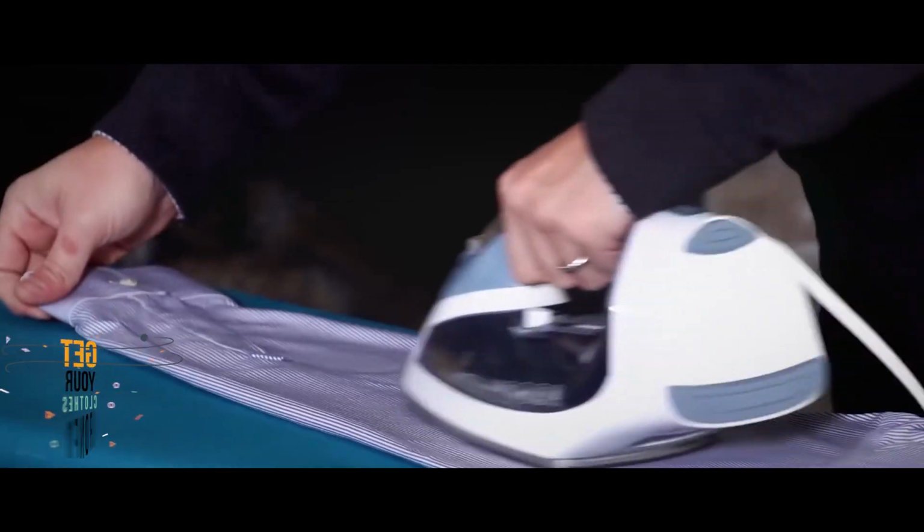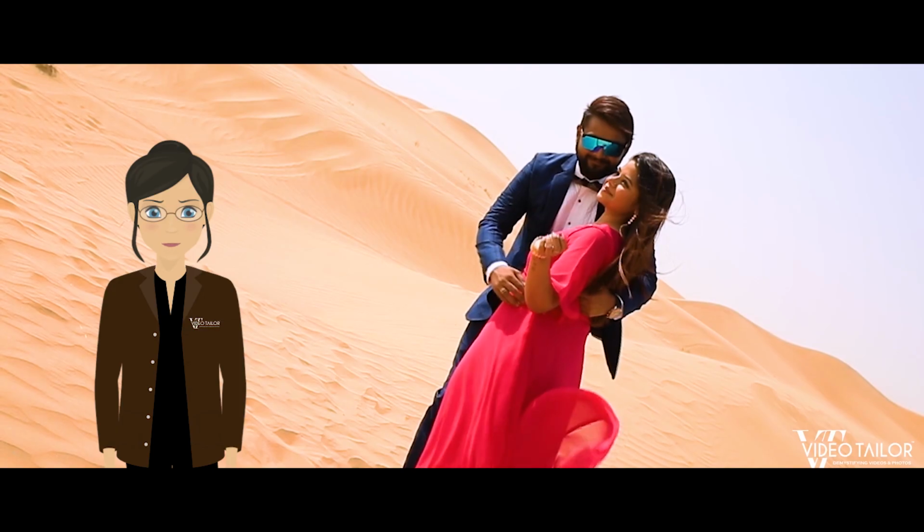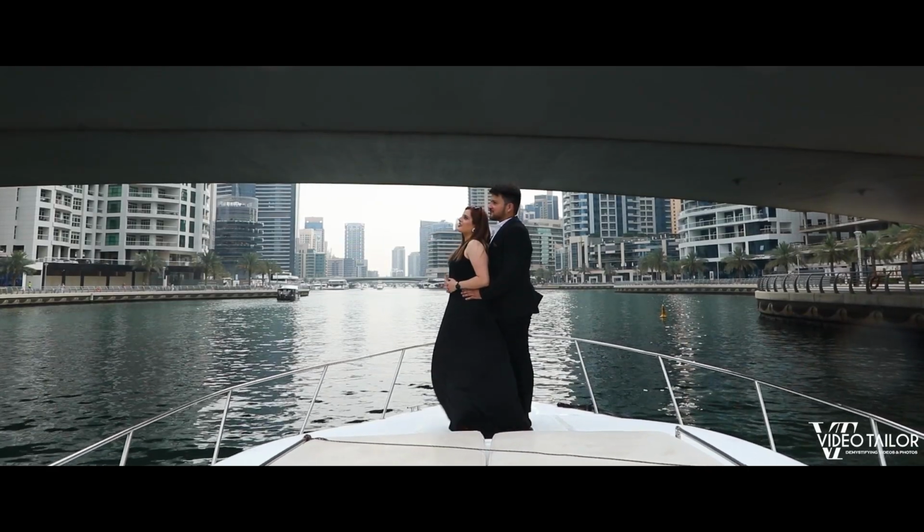Step 4 is to get your clothes ironed before you come to the shoot, because there won't be any time for ironing on the shoot day, and unironed clothes will look extremely bad in the video.